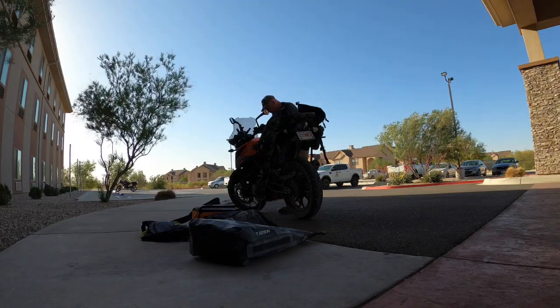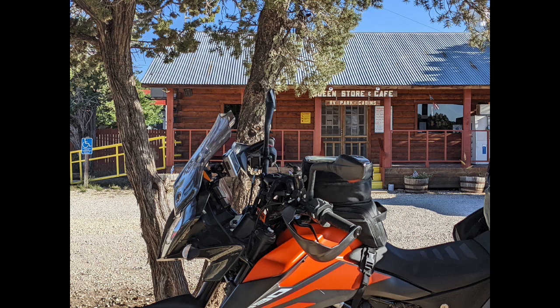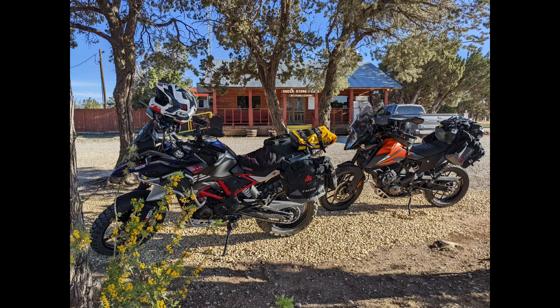As we took off the next day, we headed over to Queen, where we were hoping to get some breakfast, but they were closed or having some kind of water issue. So we moved on and did the Guadalupe Rim.